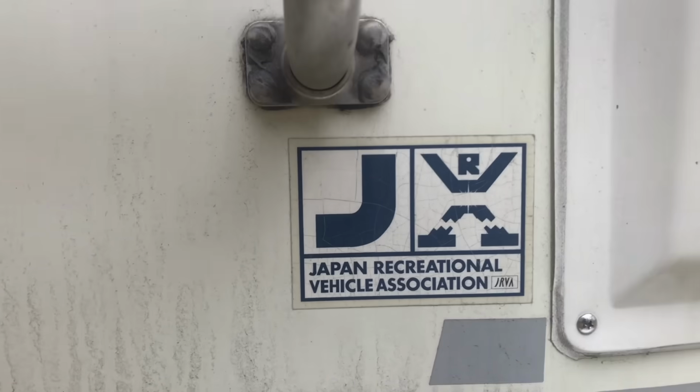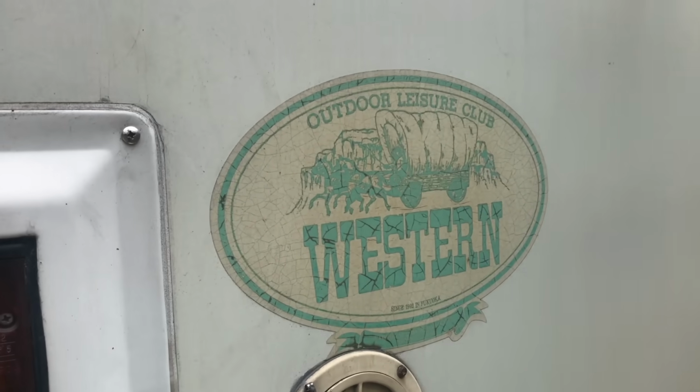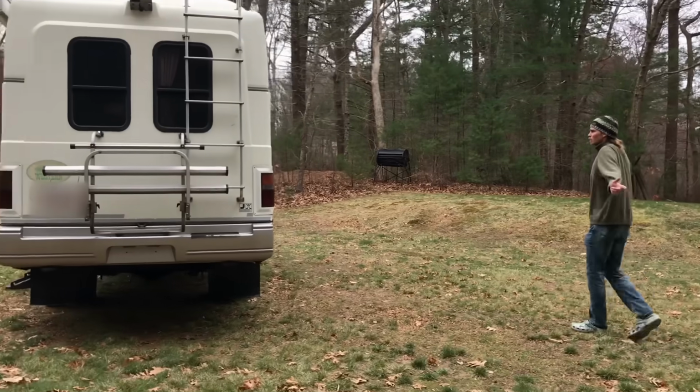Yeah, some other cool things. Japanese Recreational Vehicle Association. How cool is that? Western Outdoor Leisure Club. Sounds awesome. Yeah, it looks really cool. So coming around on this side, you want to come around.